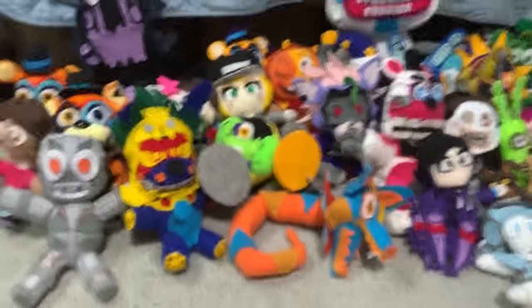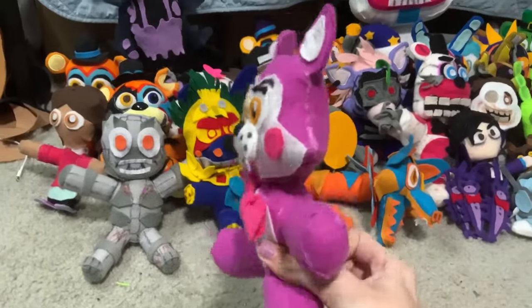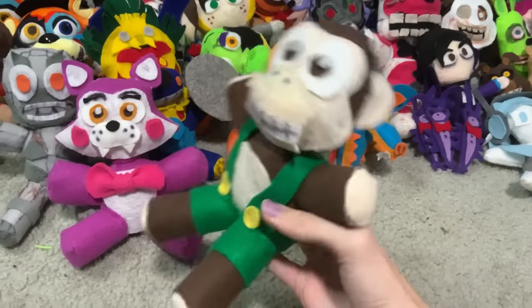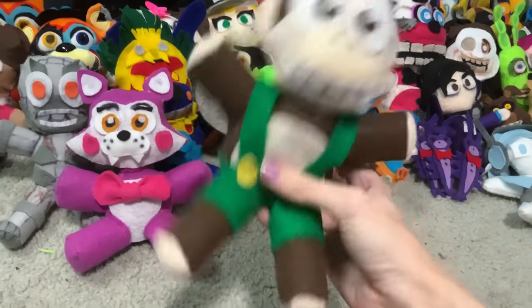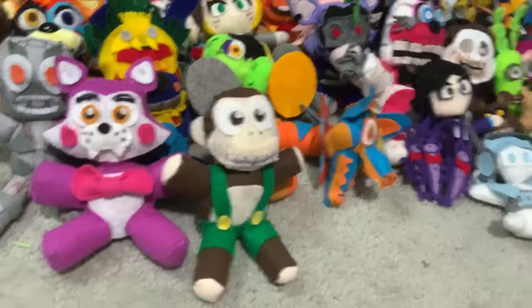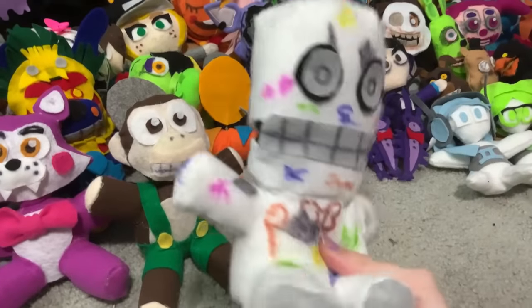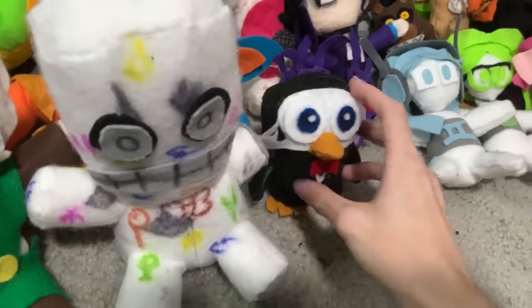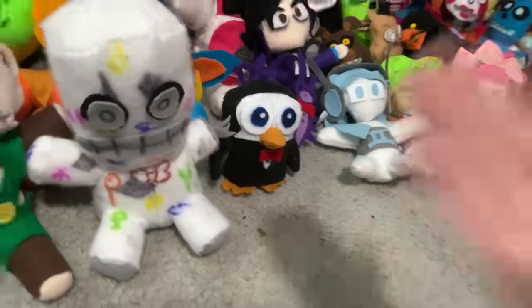Starting off with Five Nights at Candy's, here is Cindy the Cat, to go along with Candy up there. Her brother. Yeah. Chester the Chimp. Also really cool. Here is Blank the Human. Drawing. Canvas. I don't really know. Here is Penguin. No need to elaborate further.